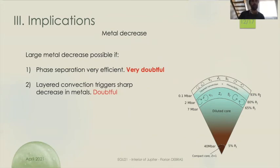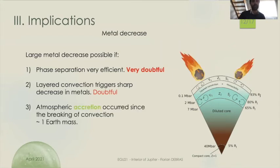There is a region of the parameter space that would allow such a decrease, but this is very, very doubtful. And it seems that the latest quantum mechanics calculations are not going in this direction. So we could also have the fact that layered convection in itself triggers a sharp decrease in metals, but we don't think it's a good explanation either. And our preferred explanation is that the semi-convection occurred a long time ago in Jupiter's history, and it decoupled the atmosphere and the interior of Jupiter.